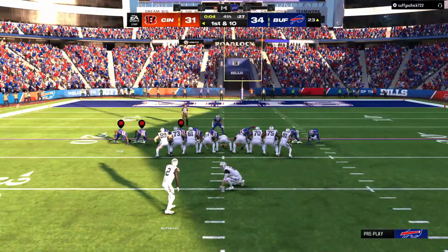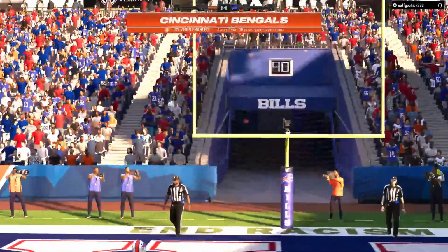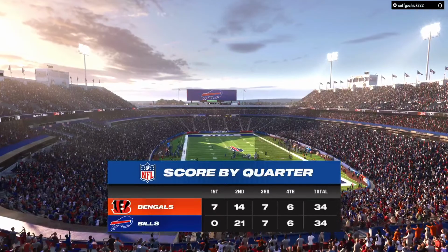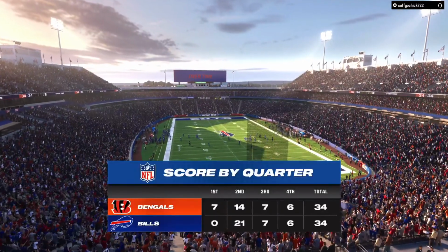So now one of the biggest kicks of the night is forthcoming. 4 seconds to go. This would send us to overtime. And this one is right through. And in the fourth quarter, this game is tied. And we've got free football. 4 quarters done, and we're dead even. We'll have overtime after this timeout.